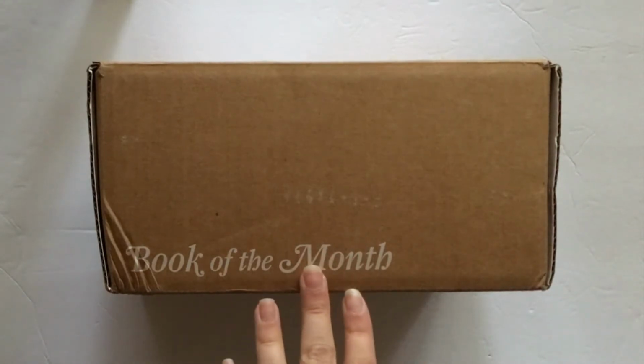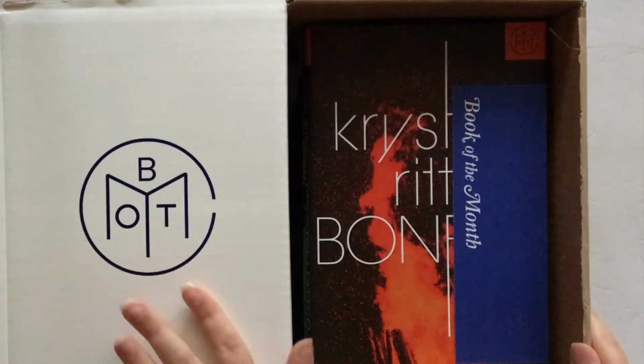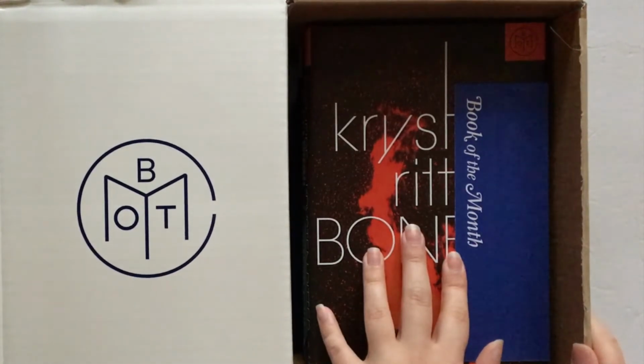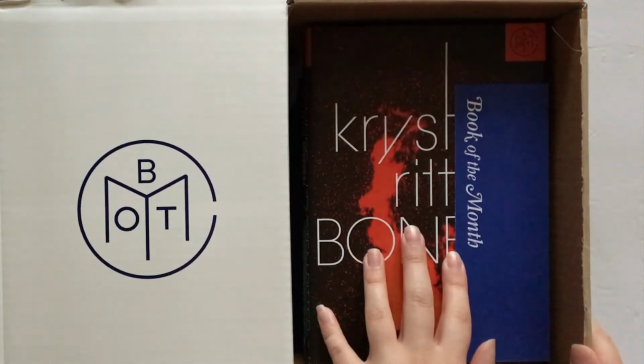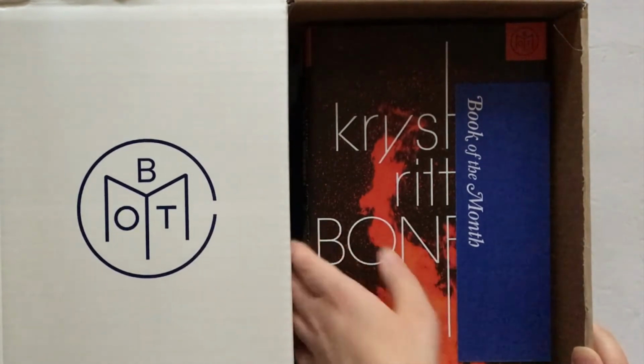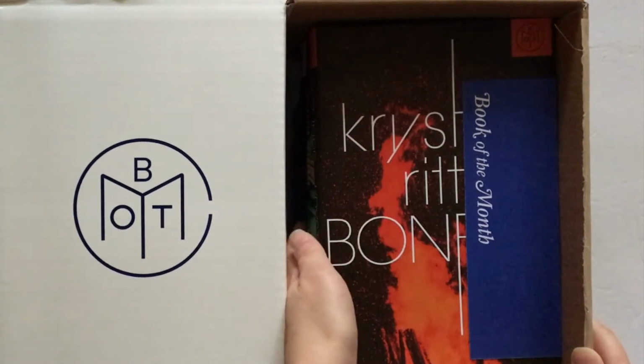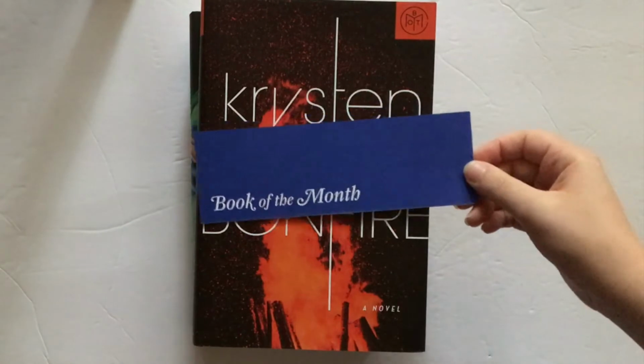So let's go ahead and get into this and I'll show you what I got. Full disclosure, I already opened the box. The books always come wrapped in saran wrap and you also get a cardboard filler at the bottom of here so that the books don't get bent. I'm going to take everything out and move the box aside so we can get a closer look at the books. So on top we have a bookmark.